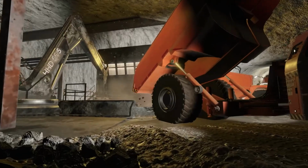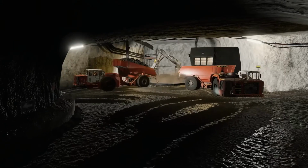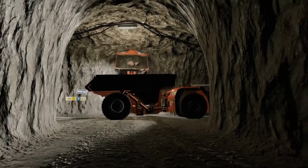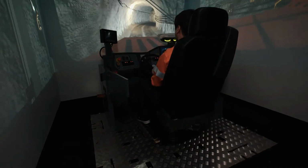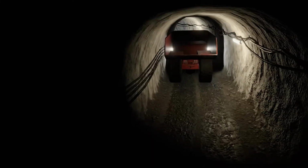Operating an LHD requires specialized training due to the unique environmental hazards of underground work. Risks can include heavy machinery impacts in confined spaces. In fact, in September 2021, a Sandvik TH551i LHD was involved in an accident in a Nevada mine where the operator was injured when the machine collided with a wall.